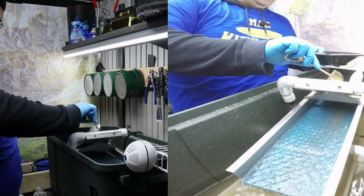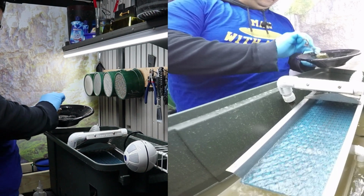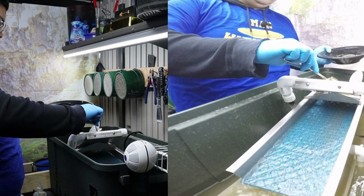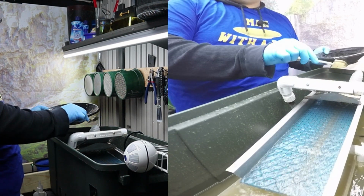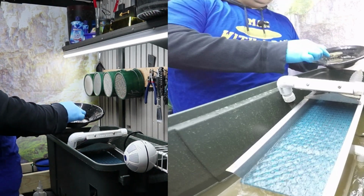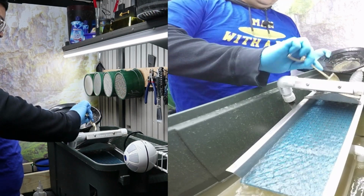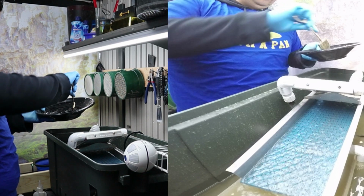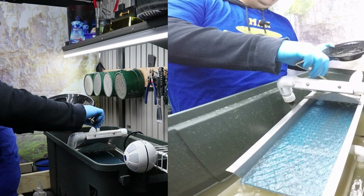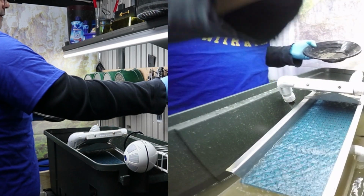Couple more scoops. Now I am seeing some gold flakes, some big gold flakes in here. Once I unearthed that last scoop, they appeared there at the bottom. So I'm hoping we'll be able to catch those there in the sluice. I don't want them to get shoveled in. I guess it doesn't matter. They're all going in the sluice. All right. Well, that's pretty much that.